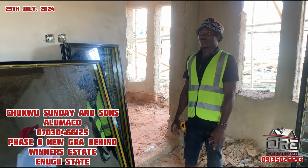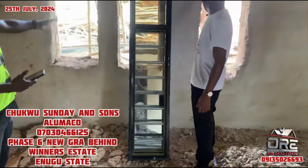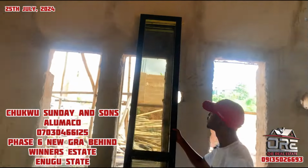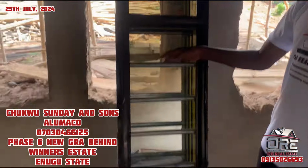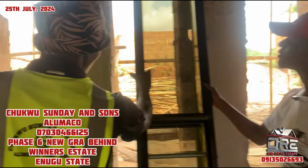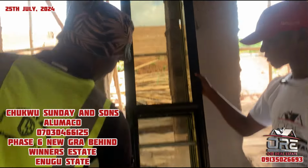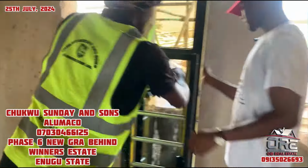Okay, so what about this type of window? Because I'm sure this type will be somewhere here. So this one is how much? Are you still going to cut it? No, you have finished that one, because that one has fixed lights. This one now is fixed. It's not going to be opening. But here is the one that is opening. So this is it.